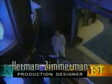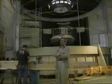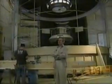This particular script moves around so quickly. We are in 37 interiors and 7 exteriors in a little under 2 hours. Zimmerman gave us an exclusive tour around the set, starting with the mammoth stellar cartography room. Approximate cost $120,000. It's going to be used for exactly 1 day for one scene that'll probably be on the screen 3 minutes. Next came the Klingon ship.